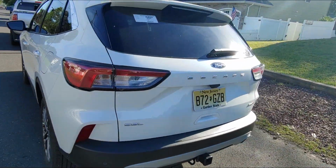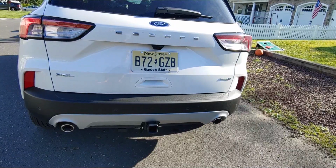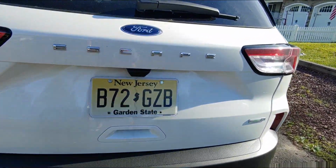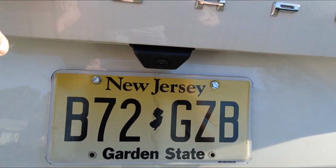And this is the back. You know, this car comes with a trailer hitch, which is fantastic. So if you buy an SUV, all SUVs like this should come with a trailer hitch. This is where they put the backup camera, and it's black and it's not painted white like the rest of the car.